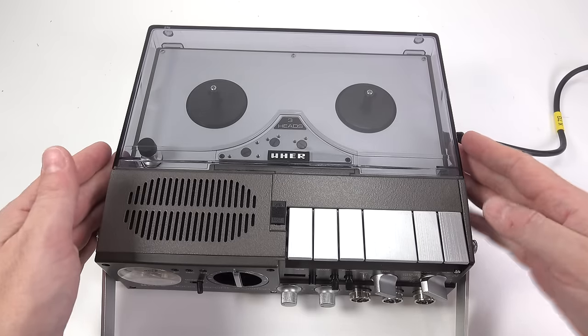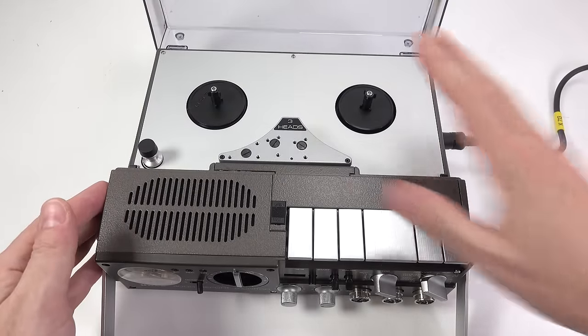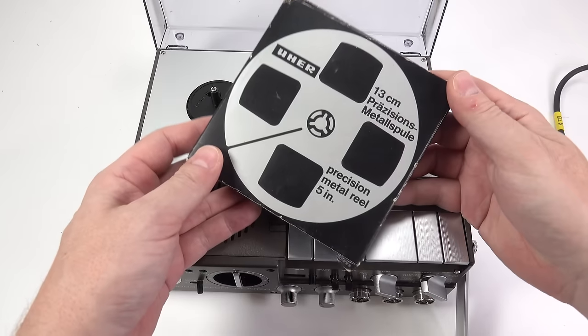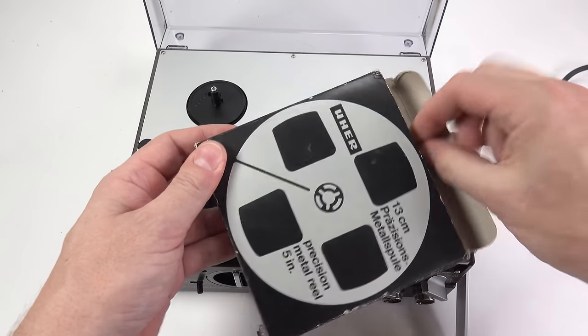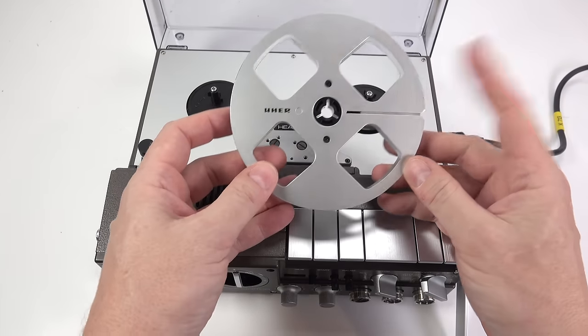Now, it was supplied without reels. That was something I could have ordered as an option, but I've already got a couple of Uher reels. I don't know if you remember, I bought these because I was going to use them in that Mindhunter tape machine video, but I didn't end up using them, so I've got two of these.